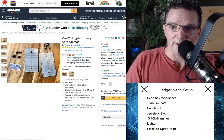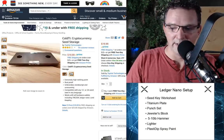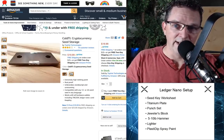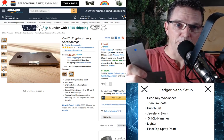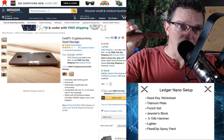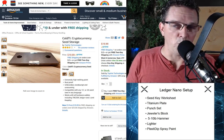And there they are sandwiched together, and there they are with the sticker on it. Now, I don't suggest you do this. One thing, you're storing two seed plates together, so if somebody was able to steal this and get a hold of it, you've now lost both wallets instead of one.